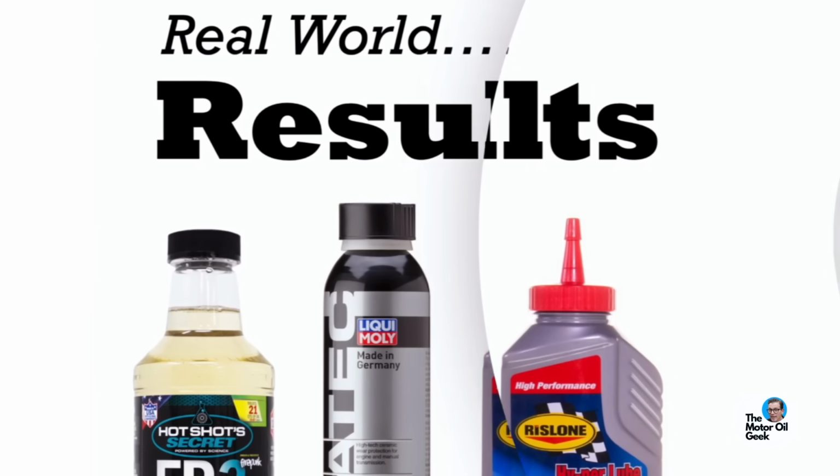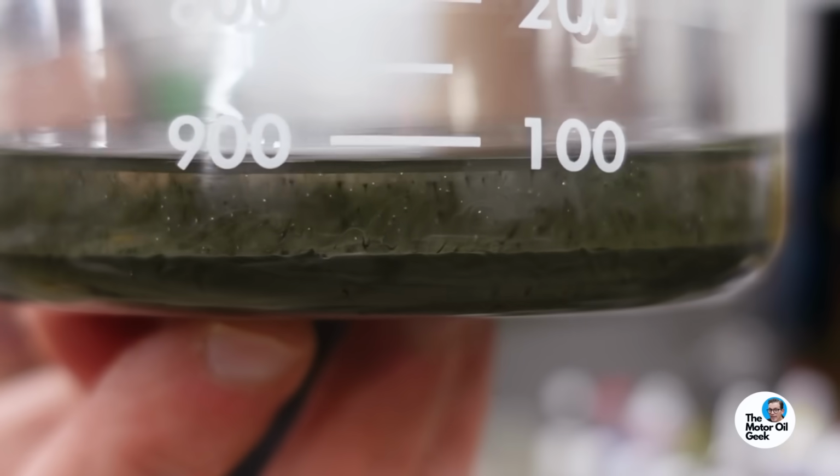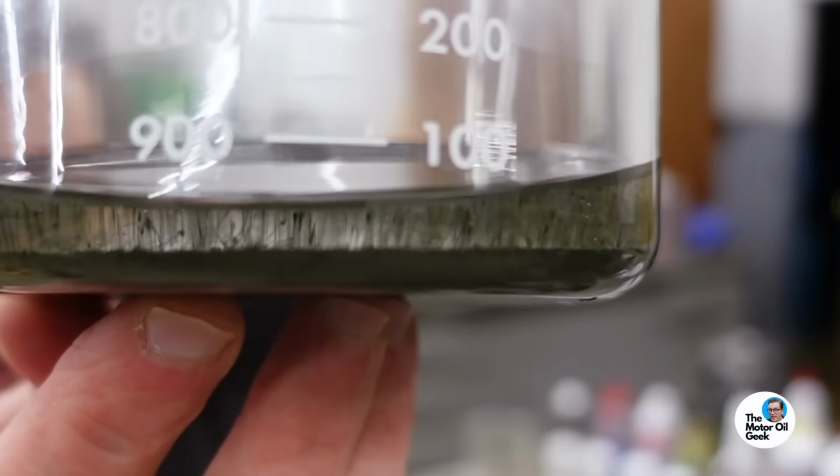So in this first one, we have the Liquimoly Ceratec plus Liquimoly engine flush. All right, you don't need to use an engine flush. We're going to cover that in a future video, so I'm not going to get into that right now, but I'm not a fan of any additives, including flushes.